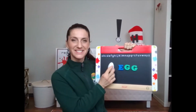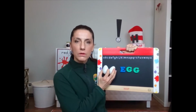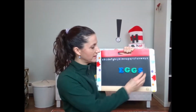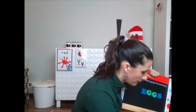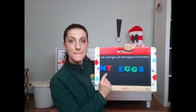Egg. Right? Now, what if I want to do two of them? More than one is plural. How do we make egg plural? How do we say eggs? One egg, two eggs. I need to add an S to the end. Eggs. Now, what if I put this in front of it? This says my eggs, right? My eggs. Here they are. My eggs. Two of them.